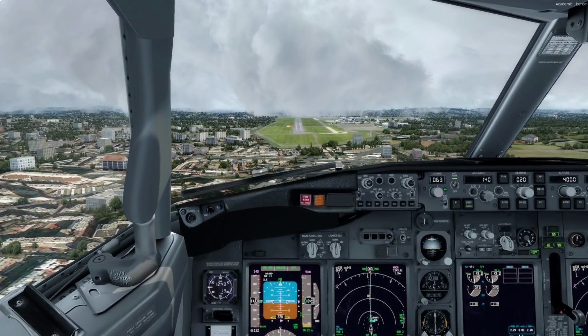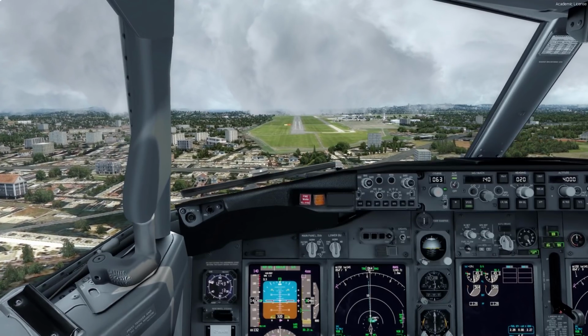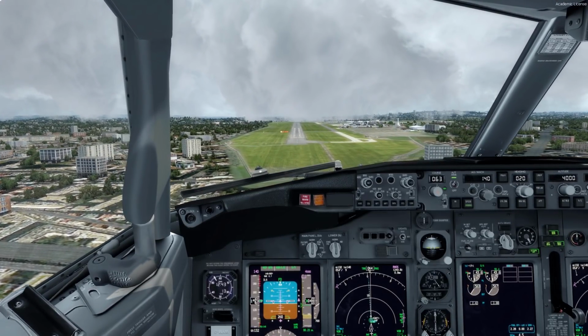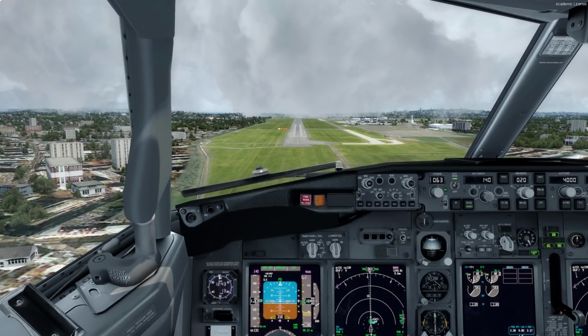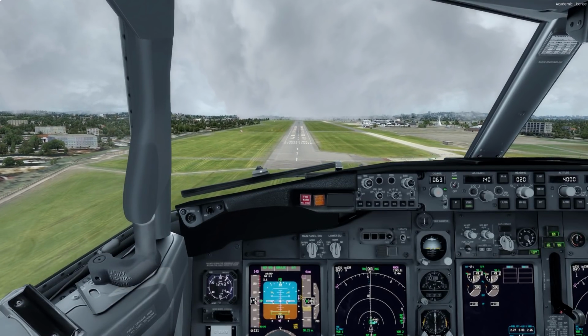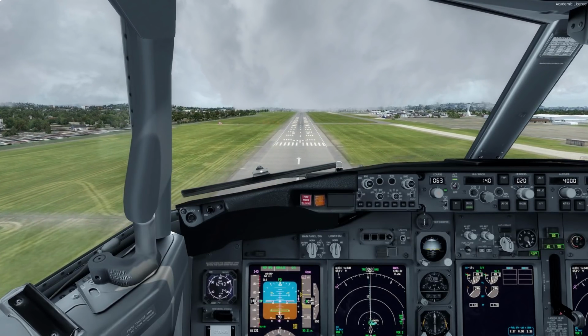Trying to sort of fight a little bit of wind. We've got a headwind at the minute. It is at sort of an angle. A little bit low. Not too concerned at this stage though. Landing. Yeah, I'm not too concerned now. We're looking okay.